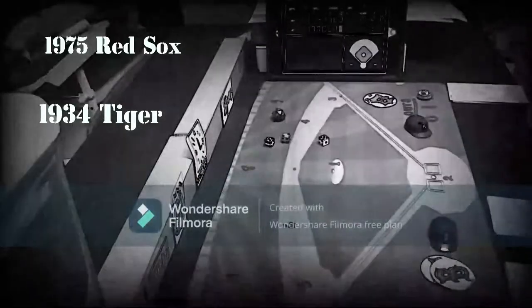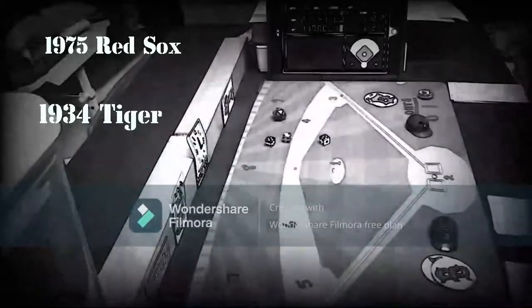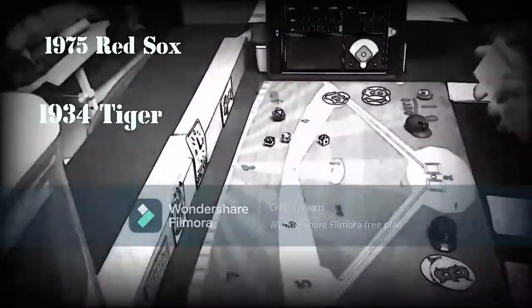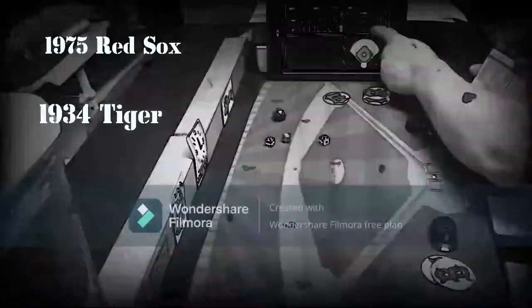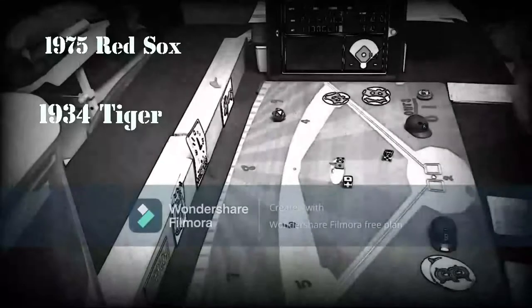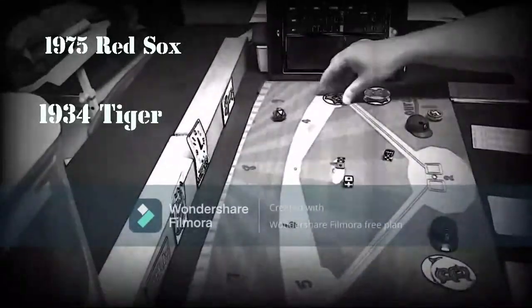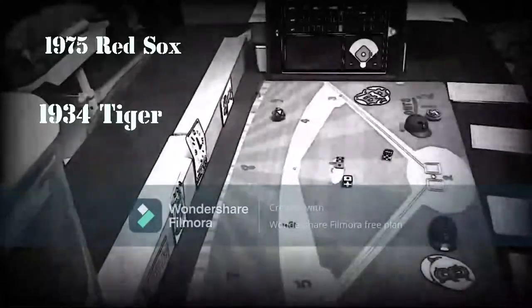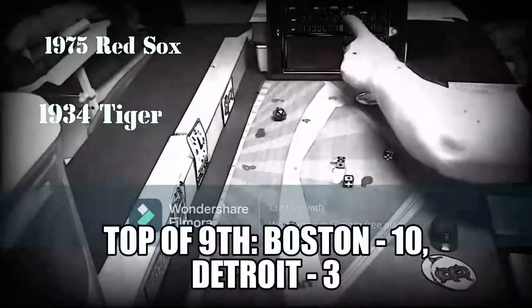And that brings up JoJo White. He gets a 2-10, which is a single. And let's see. We got Detroit with another hit. Charlie Gehringer gets a 5-7. That is a pop out to first. So, no runs across for Detroit. And we go to the top of the ninth.